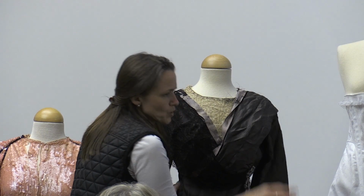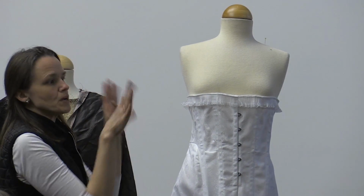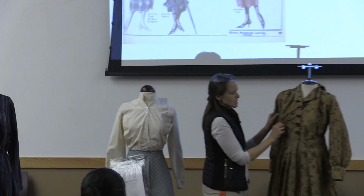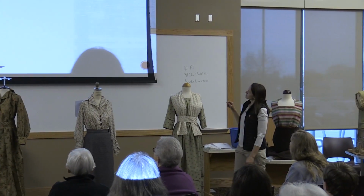And it does say in the patterns, it does say fit. So you make all these things and it says fit. You have to fit it on the person so that it really looks decent on them and it doesn't look like it's bulging or gathering or whatever where it's not supposed to. Okay, next slide.